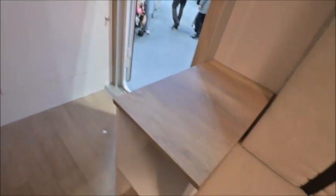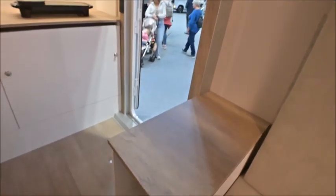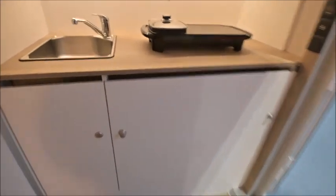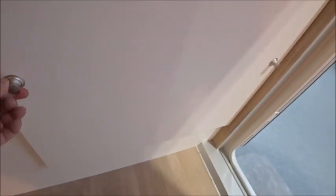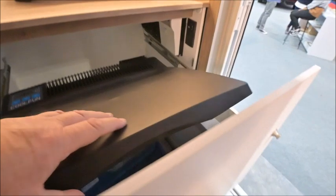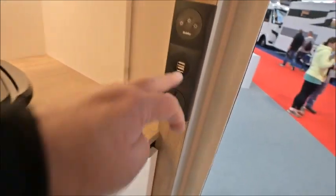Right, well, this is the kitchen area. Again, you've got this little cabinet here, but again, no drawers. So you are a little bit limited for what you can put in. Oh gosh, the whole thing slides out. Oh, we've got a fridge in there of some description. Yeah, well, why not? Put the fridge in there. Another 12-volt socket there, I think, and another one here on the wall too, with USBs.